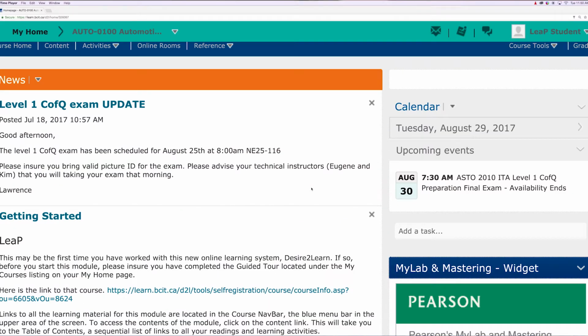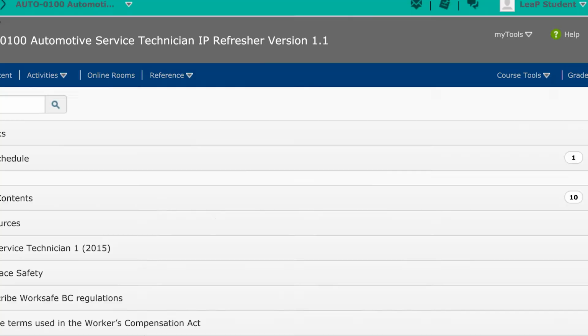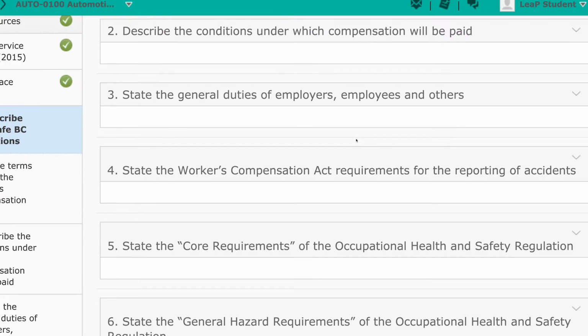Yes, I would say LeaP did meet my expectations. It had all the content that needed to be there. What was really nice was it's there all the time that I can use it. LeaP met my expectations in a matter of helping me to study for my exams. I've used LeaP to study for all my 3-level exams, CFQ exams, and I passed them all, thanks to LeaP.